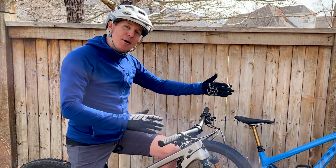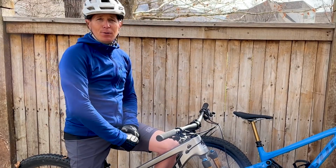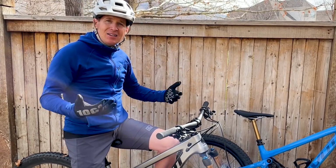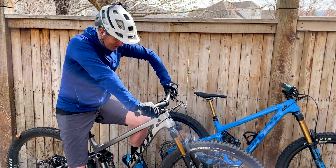On the Switchblade, sometimes I feel like the bike's taking me for a ride just a little bit, because that bike is so capable. On this one, I feel like the pilot, not the passenger, and so my pick is this. That's what I would do.